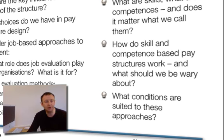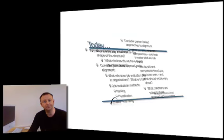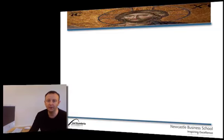There's quite a lot to think about, starting from very basic questions about why we need a pay structure, going through to how we actually do it, and the detailed methodological choices that we have in putting these things into place. So we'll start out with this core question, which is about why we need a pay structure in the first place. What kind of requirements does this stem from? What are the pressures? What is the reason for why we want to put a pay structure in place in the first place? And as an illustration of this, we're going to go back quite a long way.